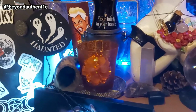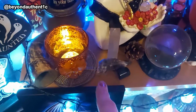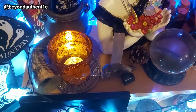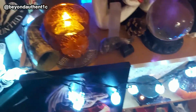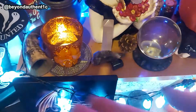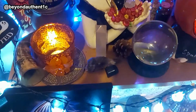And then onto the altar itself. This is a candle holder. It had a candle in originally that I actually made. That candle is now pretty much used up, so I'm just using it because I like the orange glow. The Viking drinking horn, I got that at a pagan camp. It represents obviously a lot of things, but it's come from an animal that has passed away, so it has that death energy as well.